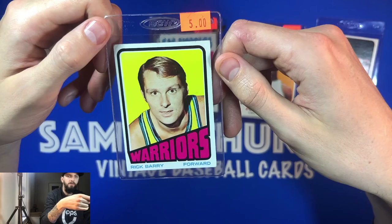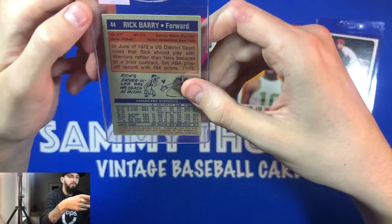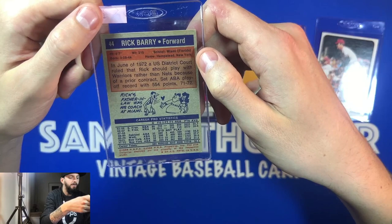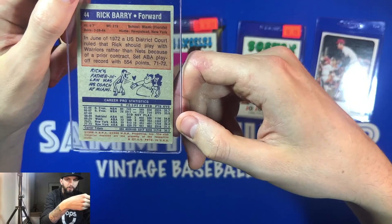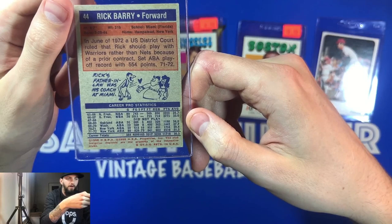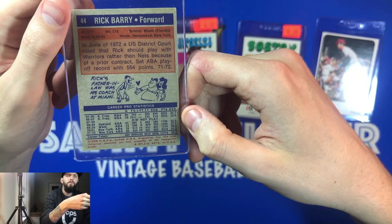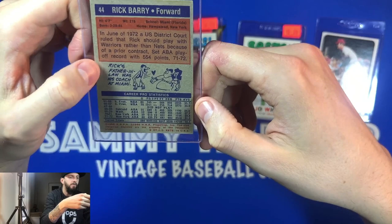Obviously, he was a force to be reckoned with as well. Played in the ABA and was with, I guess, the New York Nets prior. He was with the Warriors here. This is his first year with the Warriors. And look at those numbers: 31.5, 29.4, 27.7, 34. I mean, these are amazing numbers. And I guess early on in his career, he was with the San Francisco, I'm going to mess it up, the Royals, or I can't remember what their team name was. But nevertheless, Rick's father-in-law was his coach at Miami. That's pretty cool. So this is very nice.